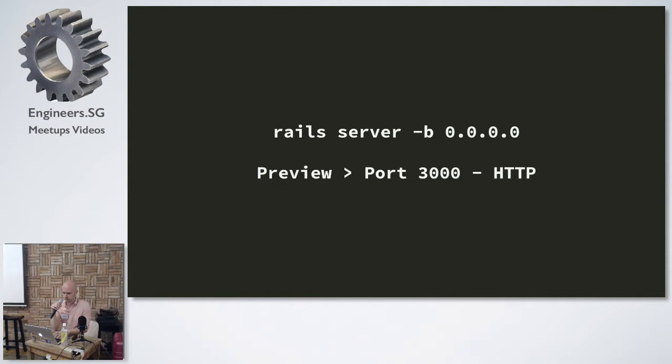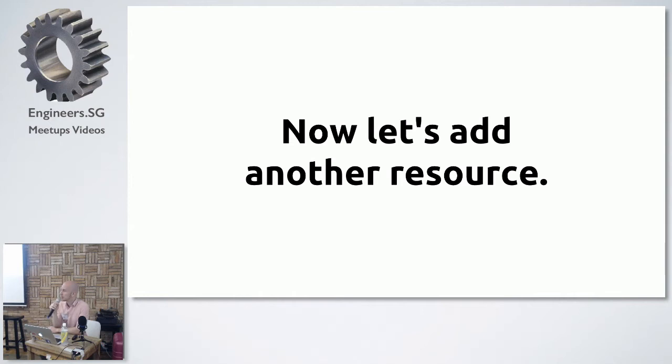So hopefully by now you all have something working in your browser. To exit the Rails server again, you press Ctrl C in your terminal. Right, so we have some basic scaffolding in place that allows us to create new games. But we need at least one more resource in order to make it into a functional game.